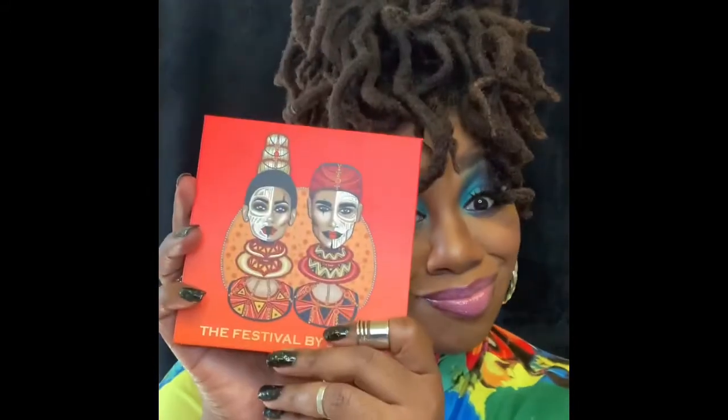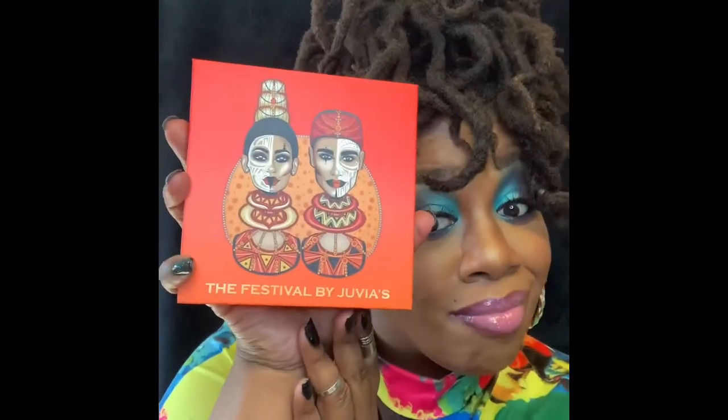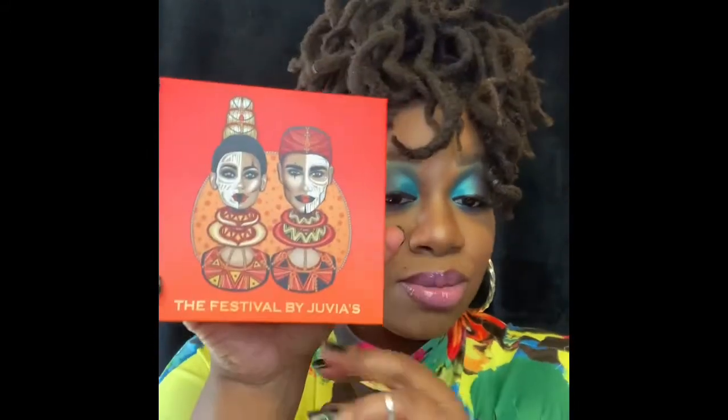So I have all of the lipsticks except for two. I don't have Mademoiselle and I don't have Kebby. Mademoiselle I actually just ordered a couple of hours ago with my Wahala palette because I've been thirsting after that palette. I want it so bad. But since I didn't have the Wahala palette to use, I used Little Baby Wahala, their festival palette. This was released before Wahala, but I still like it.